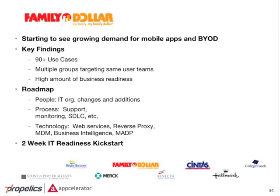There were a number of processes that needed to be augmented and changed on the SDLC side. The gating process needs to be shortened to ensure that you're working at the pace of mobile. There were support changes, testing changes. There were a number of infrastructure and security augmentations that needed to take place. It was pretty eye-opening for the Family Dollar team that the SDLC process needed to be adjusted so much to account for the pace of mobile.